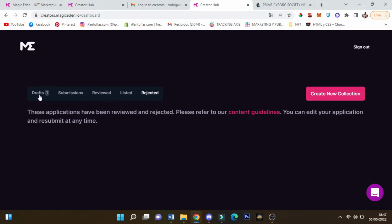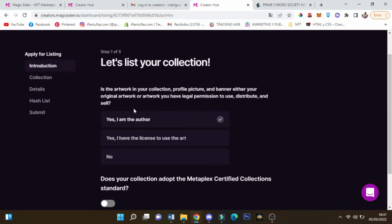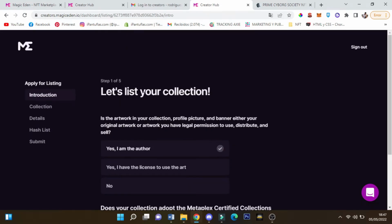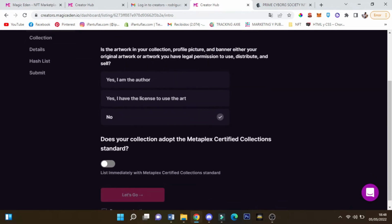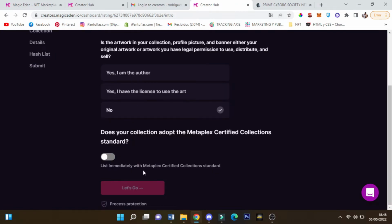So let's start with the listing by clicking create new collection. Here we can see all the information we need to complete in order to get listed. First, they ask if we are the authors or we have a license to use the NFT art. If we are not, they will not let us continue with the form. So in this case, I will be the author.